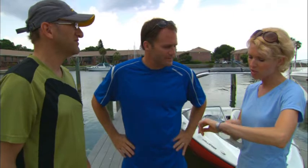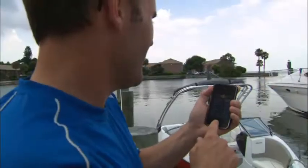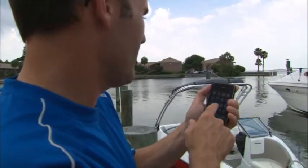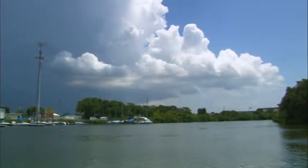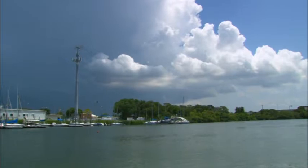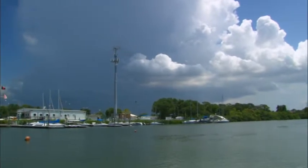Before heading out, make sure you let someone know of your plans and expected return time. It's also important to check the weather and surf report. Weather can change quickly, causing all kinds of hazardous situations. So if you see weather conditions changing to the worse, be smart and head back to shore.